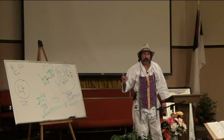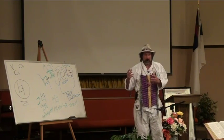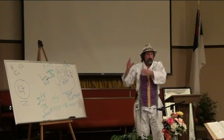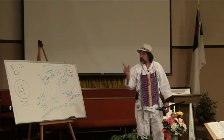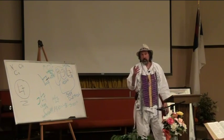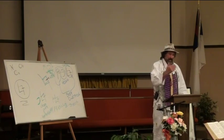actually is an ox. It also means 1,000. It's also something strong like an ox, but now we're getting into other concepts. But the basic object is just ox. And it's drawn like the head of an ox. The word bet means house. The word gimel means camel.